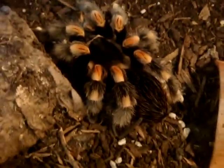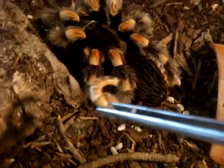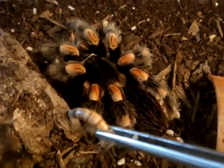Ah, the true old hobby classic, the Brachypelma smithi, the Mexican red knee. So this is my female Athena.